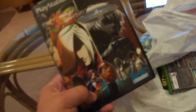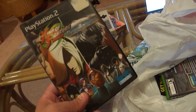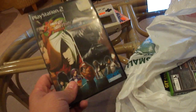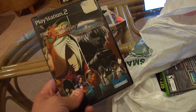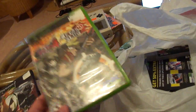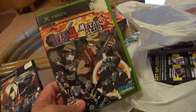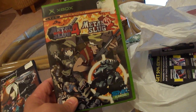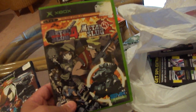Again, just for a couple bucks. The first one here for PlayStation 2 is the King of Fighters 02 and 03. This actually is probably, I would have to say, the rarest of the King of Fighters PS2 games that I know of. There may be another one that has a higher book value, but there's that one. This one, just an average game, but actually it's a very good game. Not an average game, but average in terms of it's not rare, but it's a Metal Slug 4 and 5 for Xbox.